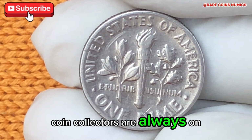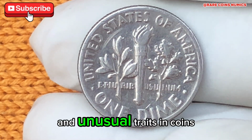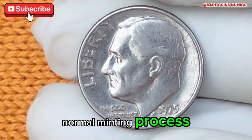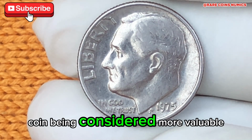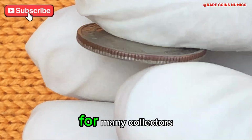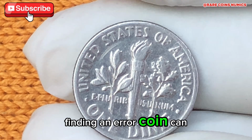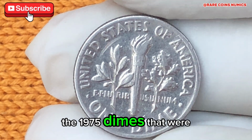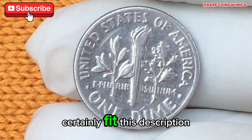Coin collectors are always on the lookout for errors and unusual traits in coins. A slight deviation from the normal minting process can often lead to a coin being considered more valuable, especially if the mistake is rare. For many collectors, finding an error coin can be like discovering treasure. The 1975 dimes that were struck with the minting error certainly fit this description.